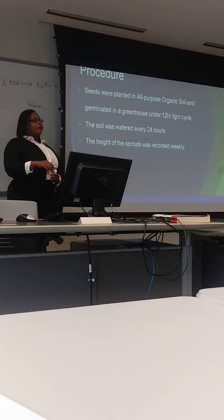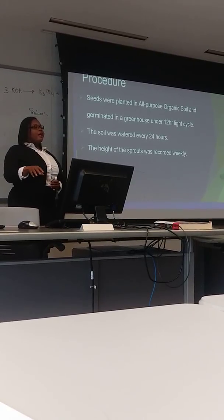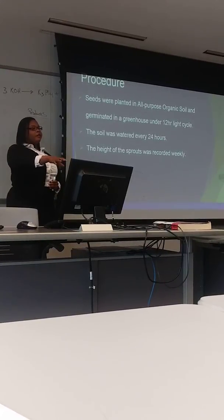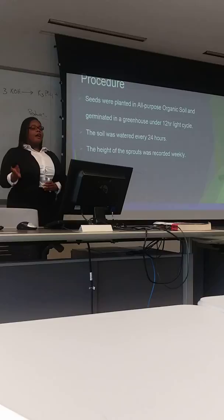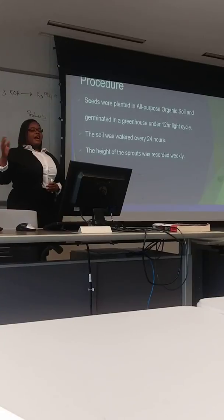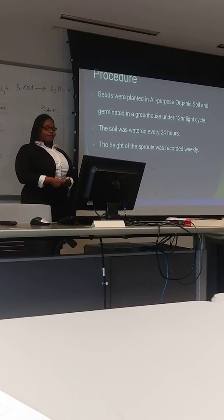Then with the red clover and lettuce growing together, I sprinkled about 25 grams of red clover, and then I sprinkled 25 grams of the lettuce on top of that. When watering it, I watered it every 24 hours, and then I came back on Wednesdays and measured the heights of them weekly, and it was usually on a Wednesday morning.